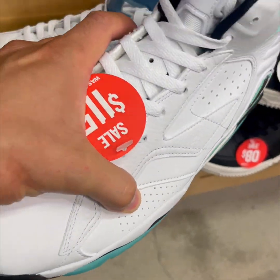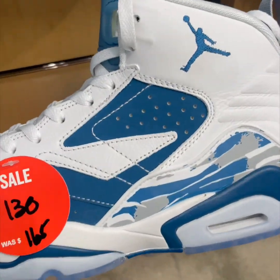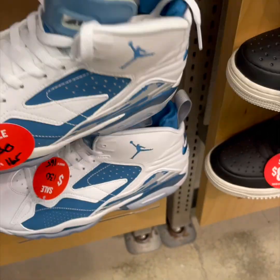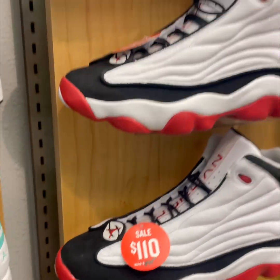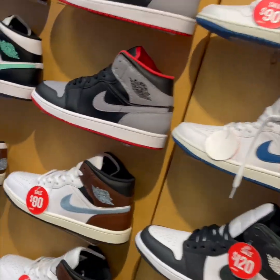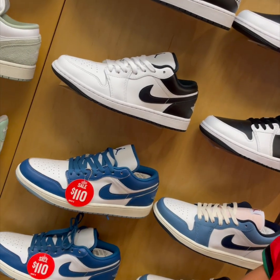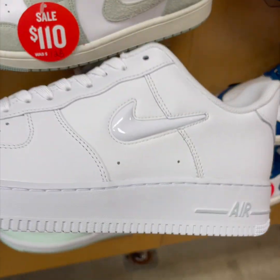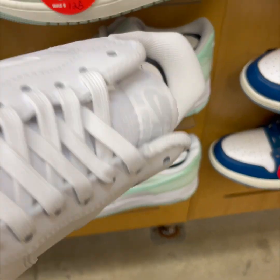But check it out. They got these sixes over here with the icy bottoms. I forget exactly what they're called, but they had them going for 130, which is kind of nice, I guess. I mean, them sixes, you just gotta wear them with the right fit, or else you look crazy. I don't really like them sixes, but these are fresh. You always gotta have that all white pair, and I like how they got that small logo on them.